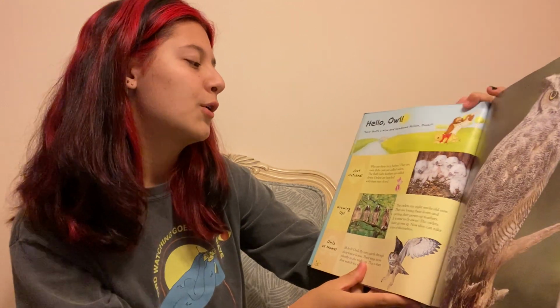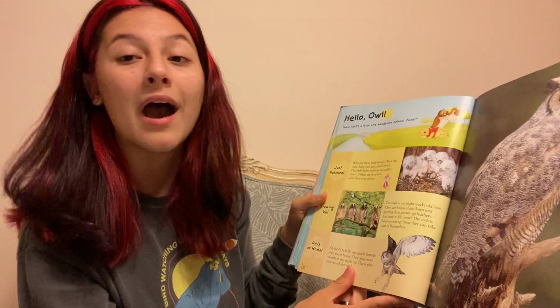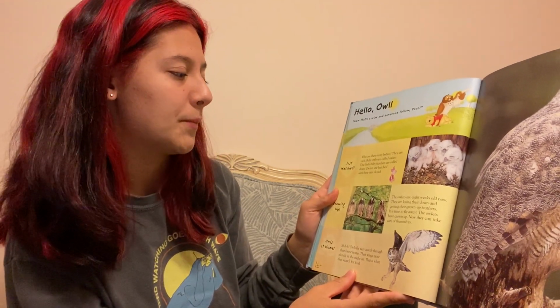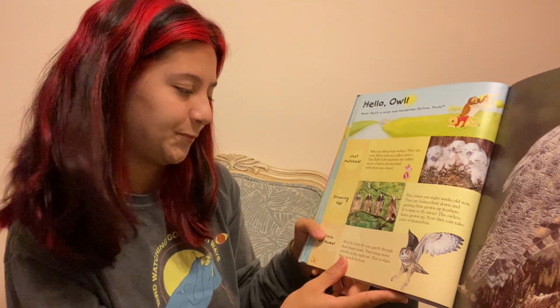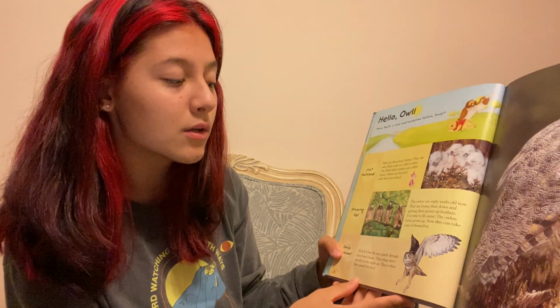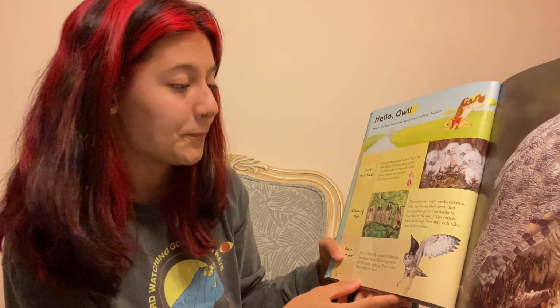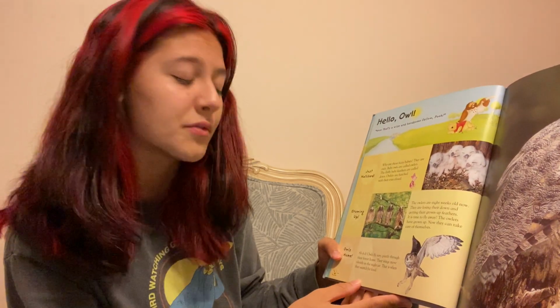Just hatched. Who are these fuzzy babies? They are owls. Baby owls are called owlets. The fluffy baby feathers are called down. Owlets are hatched with their eyes closed. Growing up. The owlets are 8 weeks old now. They are losing their down and getting their grown-up feathers. It is time to fly away. The owlets have grown up. Now they can take care of themselves.